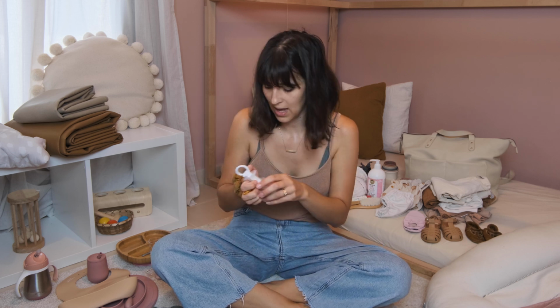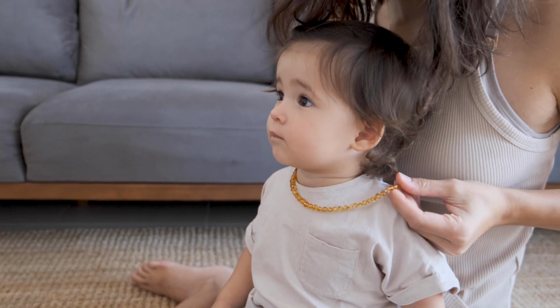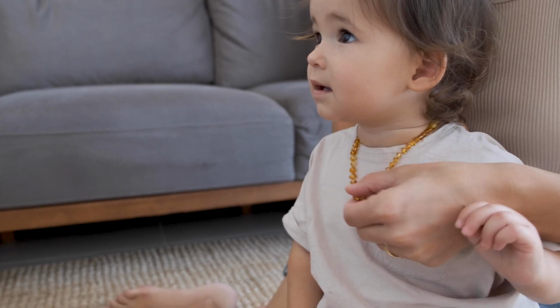And then we also have the amber teething necklace. Honestly, some people say it works and swear by it. Some people say that it doesn't work and it's nonsense. But the amber basically releases something to help soothe their aching gums.